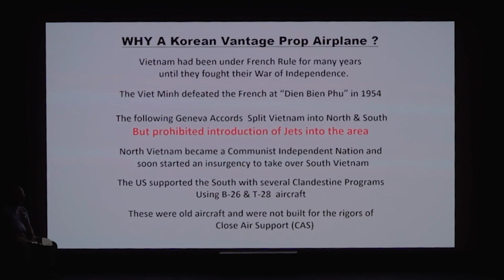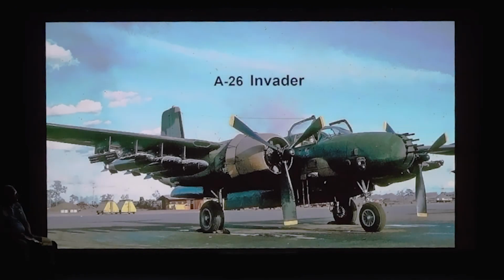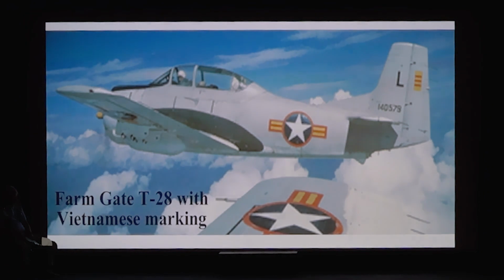And the U.S. tried our best to live up to those accords. And there were several clandestine missions in the early and mid-60s, with different aircraft, like the B-26 and the T-28, and they were getting old and beat up, and they wanted something better.